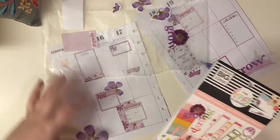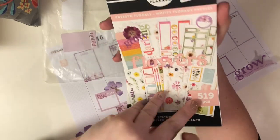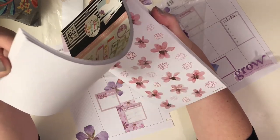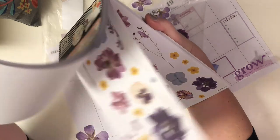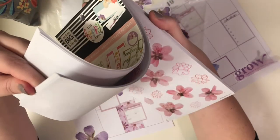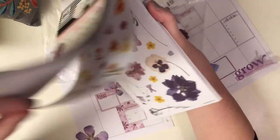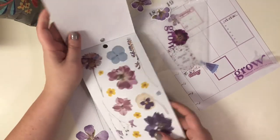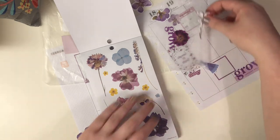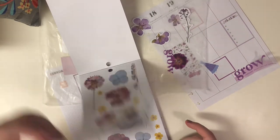Okay, so I want more dimension over here. So I think if I go back into Pressed Florals, I can find those tall ones. Yes, yes. And do some layering. That's going to look really pretty. So like I could have this. That's pretty.